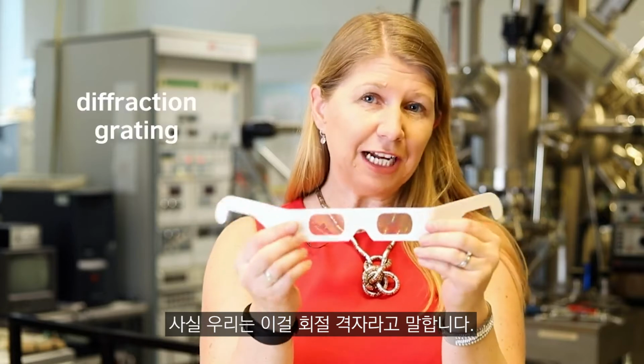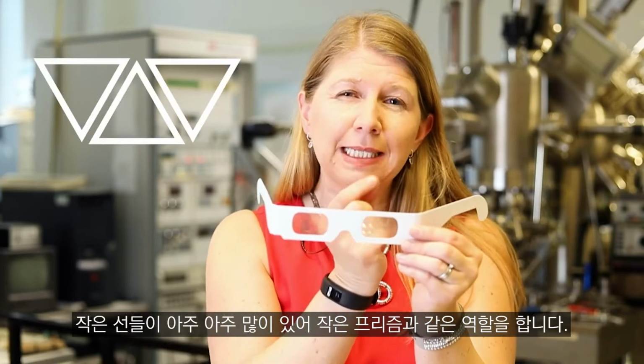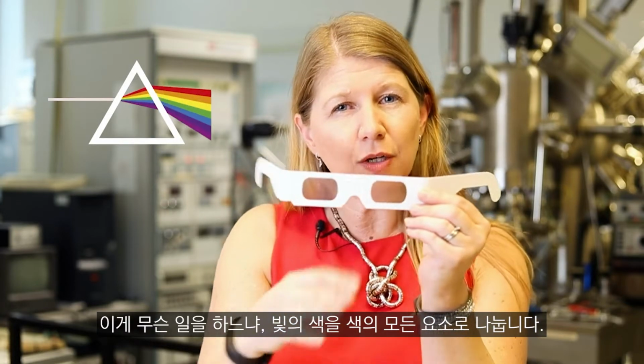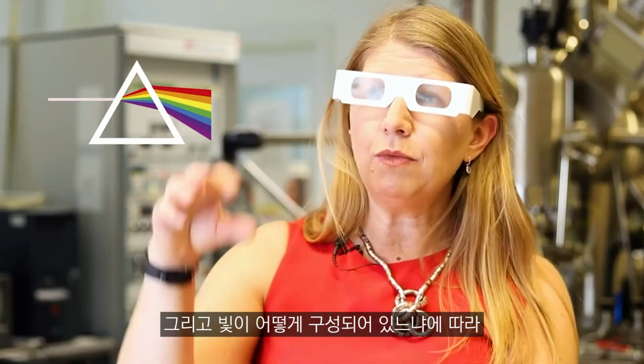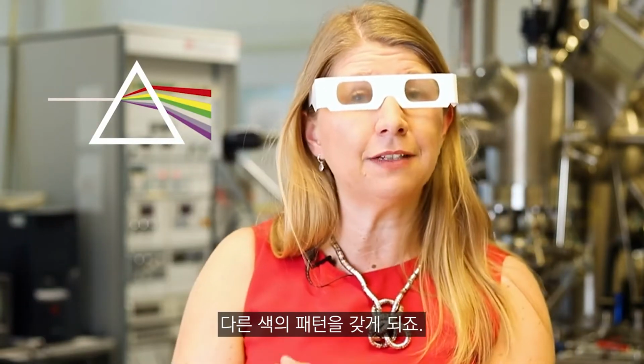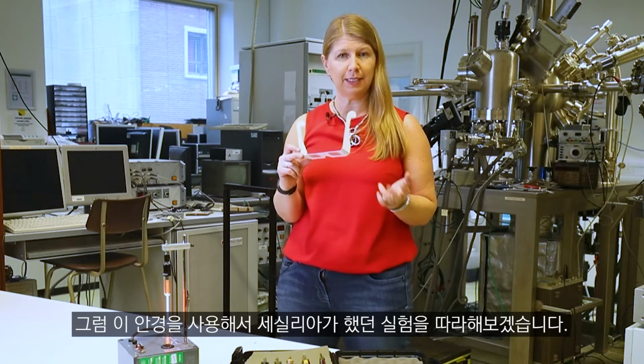In fact, we say it's a diffraction grating. It has lots and lots of tiny lines which act a bit like lots of really small prisms. And what they do is they split up the colours of the light into all the component colours. And according to what the light is made of or what elements are in the light, you get different patterns of colour. So using these glasses, we can replicate the experiment that Cecilia did.